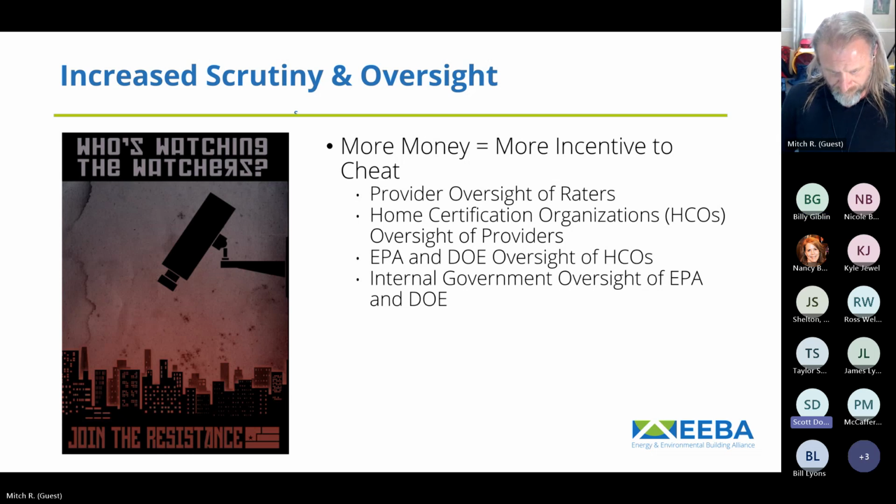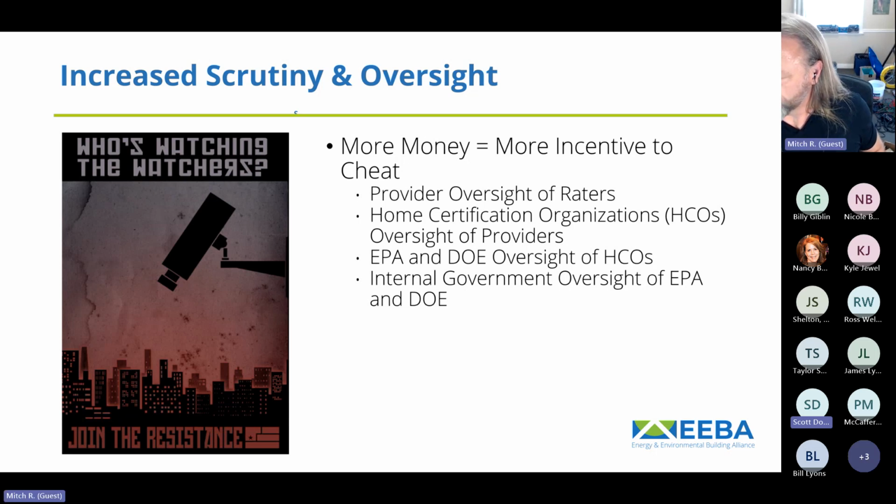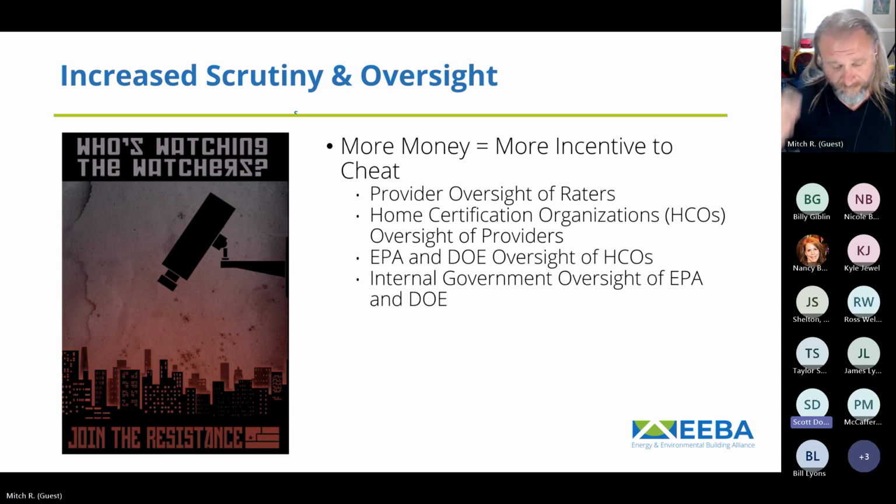Yeah, just real quick. As you can imagine, there's more money being put into these programs with the incentives. So that's going to come with more oversight. That means the EPA and the DOE, who own these programs, they have government oversight internally. So that's going to be increased a little bit. We're going to have increased scrutiny as an HCO, RESNET is, and we're having to ramp up our quality assurance program, as we oversee the provider network and the raters and individuals. Next slide.